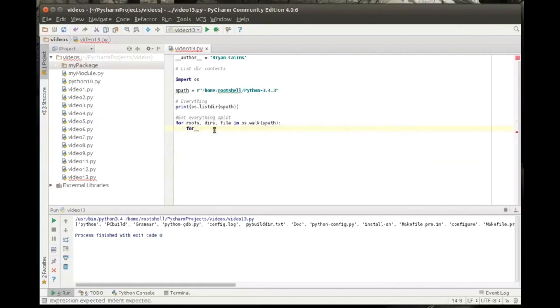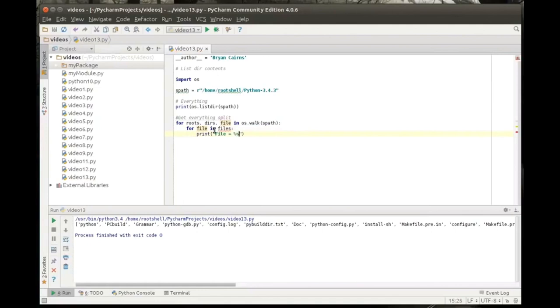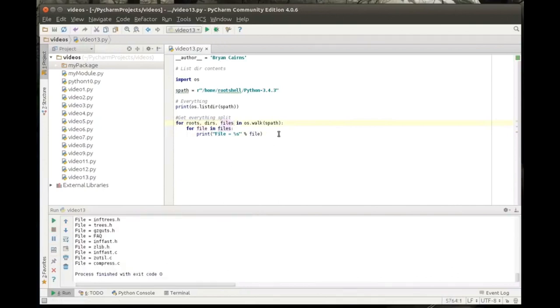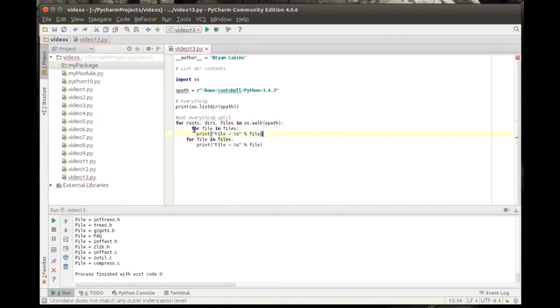for, let's say, file in files, print, we're going to say file equal. So we just want to print out the files. We want to ignore the directories just for whatever reason. Name in files. Well, yeah, probably help if I spelled that right. Told you my eyes were bothering me a little bit. There we go. So there's all our files, and we could actually do the magic of copy and paste here.